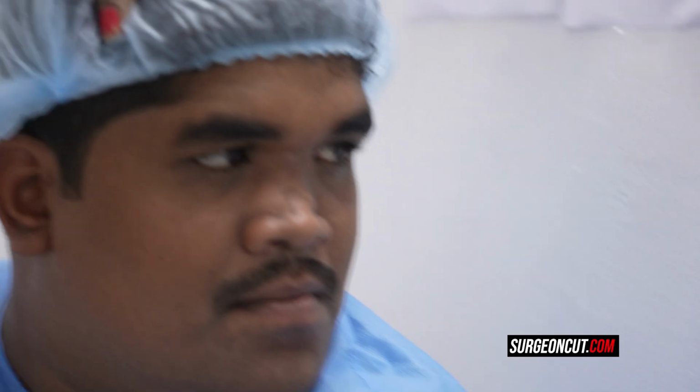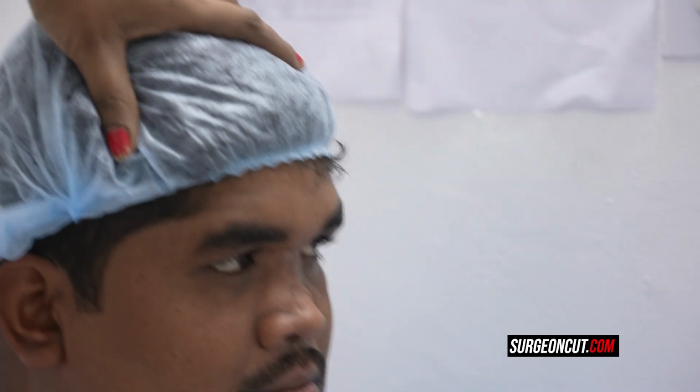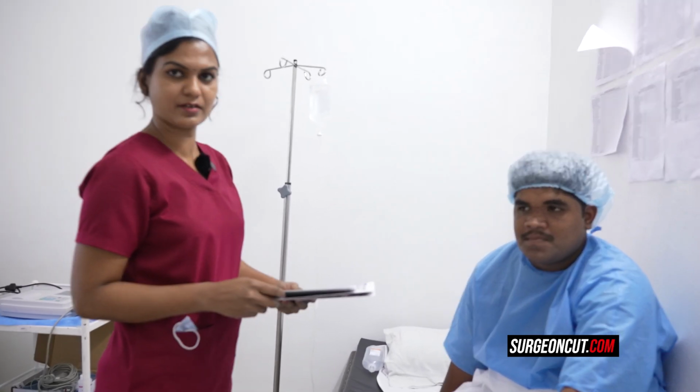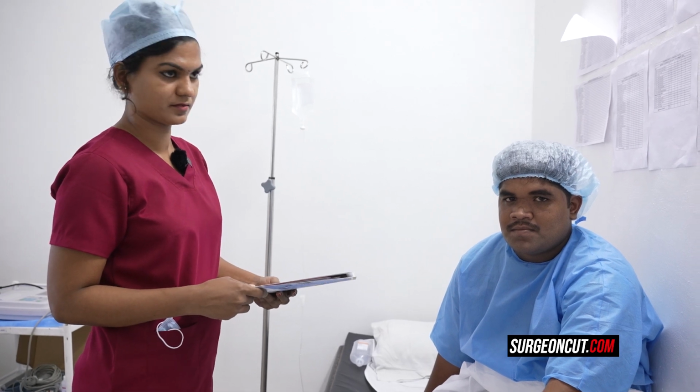Look at the side view. Very less projected dorsum, less projected tip. Overall a collapsed nose with broad alar base, and he doesn't have a breathing difficulty so far. So it's purely a cosmetic rhinoplasty. We are going to shift the patient.